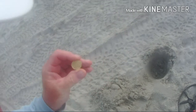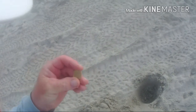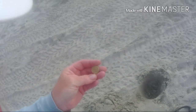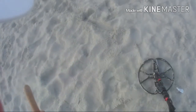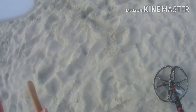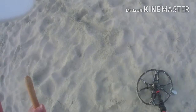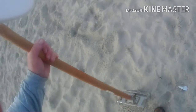Always nice when the gold chord comes up. Gives you a little bit of a thrill for a second until you figure out what it is. It's about as thick or as large as a nickel. So, all right, back to it. One here. Sounds like a coin signal, but it's got a little bit of a warble to it. I don't know if you can hear it, but I can hear it.